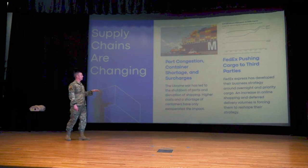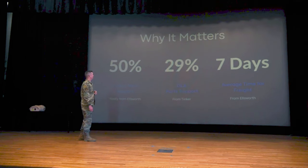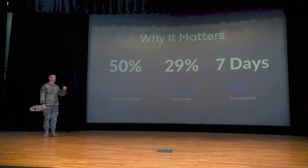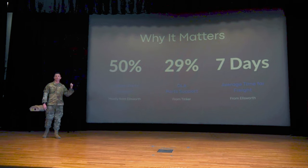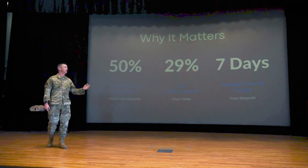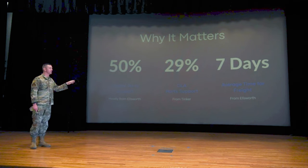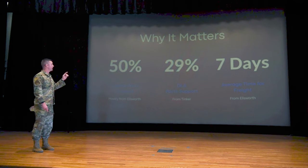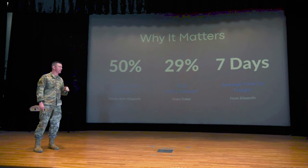All right? So what can we do to get after that? And why does it matter to us? So for those who don't know, for our aircraft parts sourcing, so where we get aircraft parts from, 50% of those are called lateral supports. They come from Ellsworth or other bases that have B1 stuff, get shipped down to here. 29% of that comes from DLA or parts support, mostly from Tinker, so not too far down the road. And then we wait an average of 7 days for freight items.